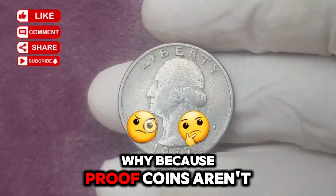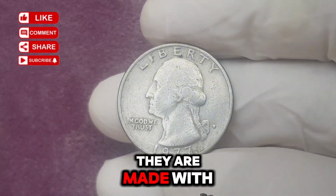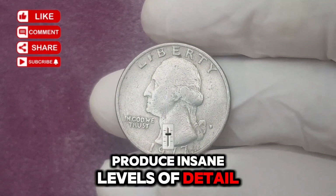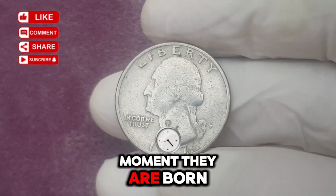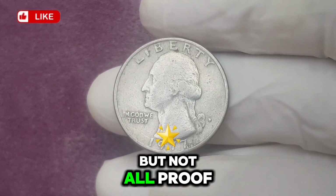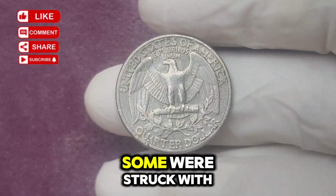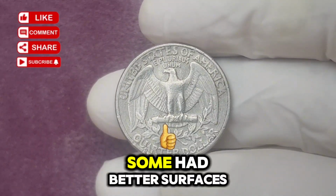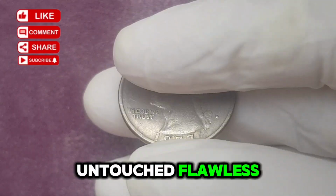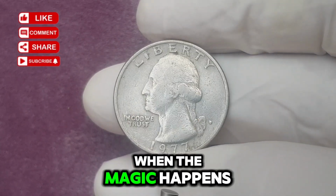Why? Because proof coins aren't just shiny, they are made with special dies, struck multiple times to produce insane levels of detail, and sealed from the moment they are born. They're not just coins, they're artwork in metal, but not all proof quarters are created equal. Some were struck with deeper contrast, some had better surfaces, some were saved in better conditions, untouched, flawless, never opened, and that's when the magic happens.